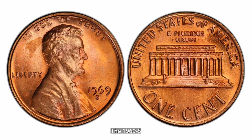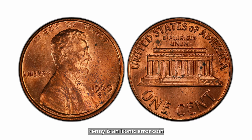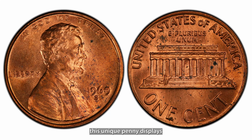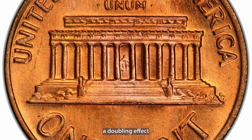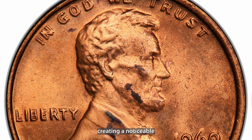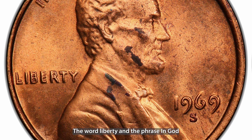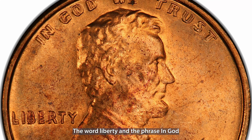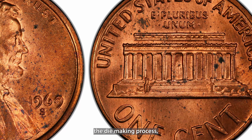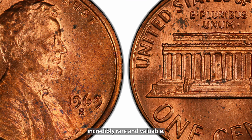The 1969 S double die Lincoln penny is an iconic error coin that every collector dreams of finding. This unique penny displays a doubling effect, where the design appears to have been struck twice, creating a noticeable doubling on the date, the word Liberty, and the phrase "In God We Trust." The mistake occurred during the die-making process, making this coin incredibly rare and valuable.